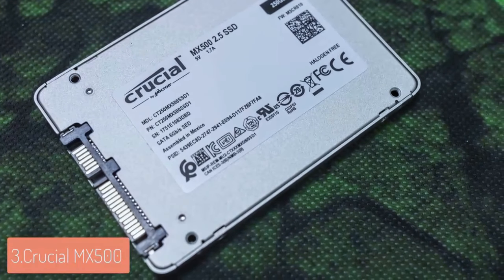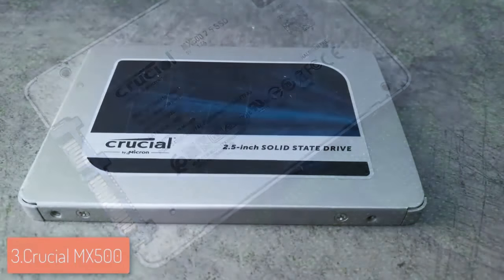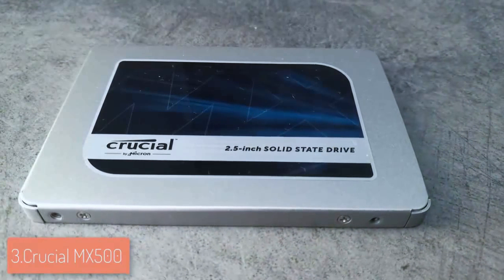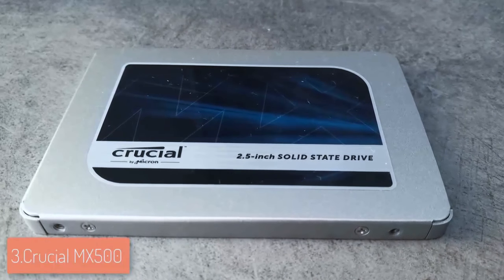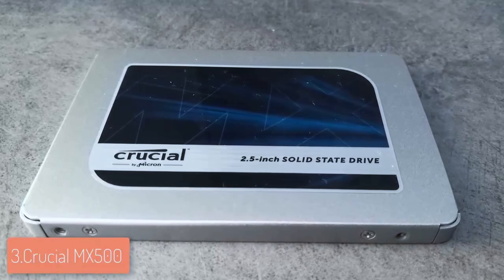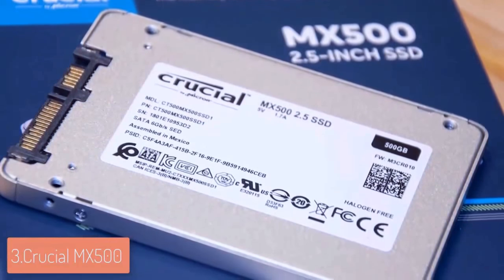Before we end, there is one more thing I have to mention, and that's the dynamic write acceleration technology, which generates blazing fast speeds so you won't wait for booting and loading stuff. To conclude, I'd recommend you take the MX500 into consideration because it is reasonably priced and it offers a great value.